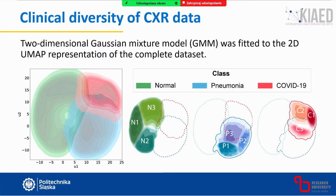And we believe, based just on the location in the UMAP, that N1, P1, and C1 are the most representative for each class, but N3, P3, or C3 will probably be much harder to quantify. The performance will be lower.